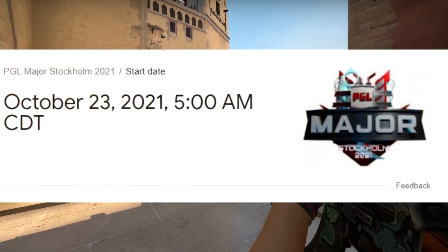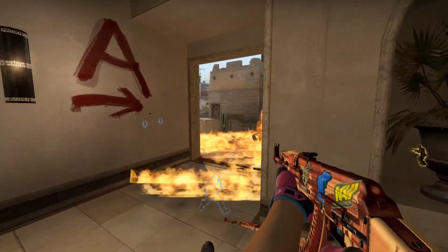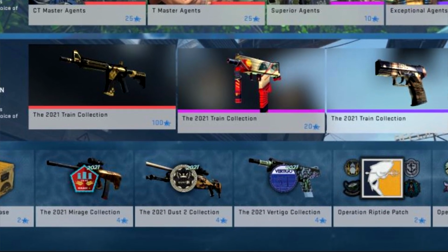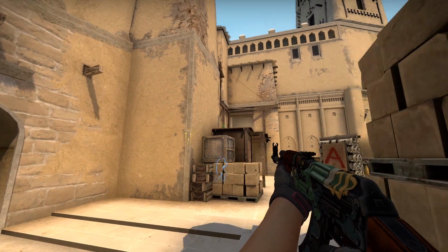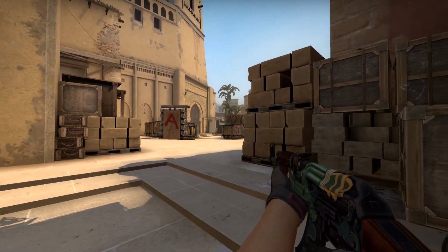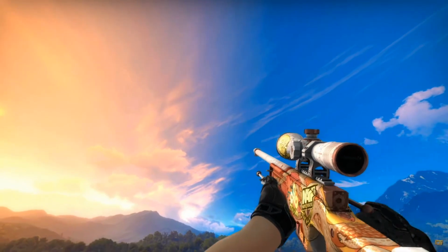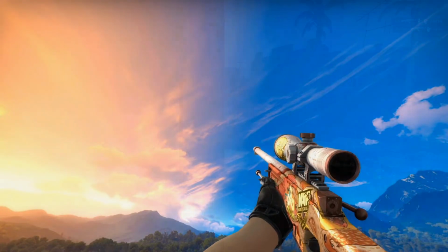We have to remember that we have a major in a month now, and with the major overlapping with the operation and collection names such as the 2021 Dust 2, Mirage, and Vertigo collections, I personally would assume that we're going to see them used as souvenir packages as well, which I can't see making the prices any higher of these skins. Although the guns from these collections would be dropped in souvenir variants so they have gold stickers and are technically completely separate items, I still think it's possible that we see collection items take a hit in price because of it. But there is good news.